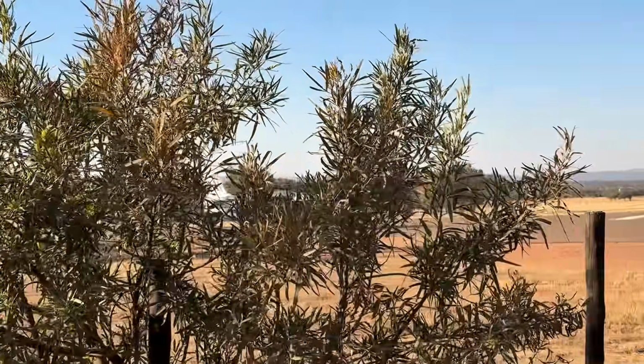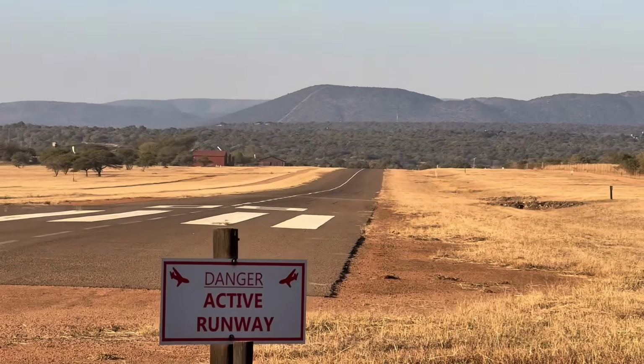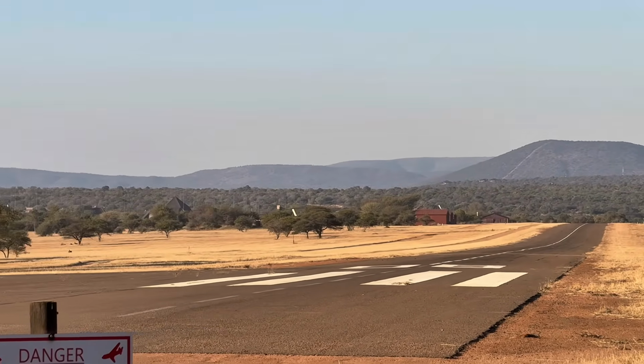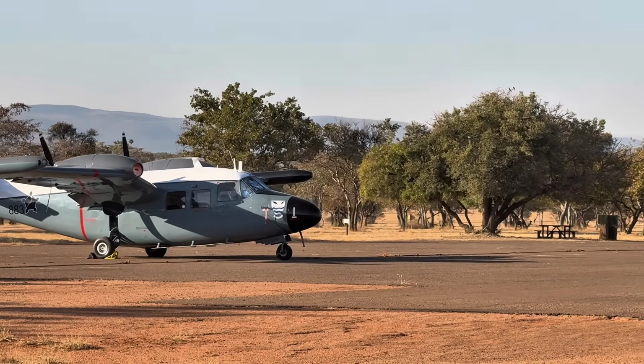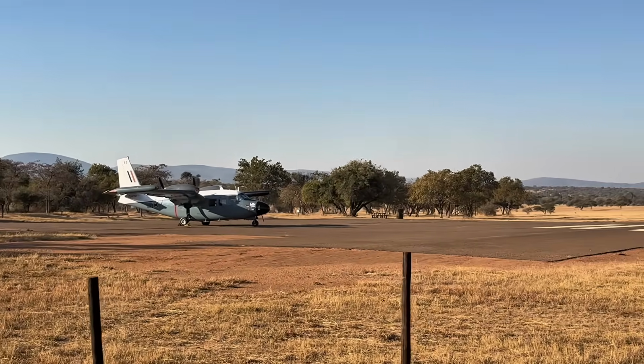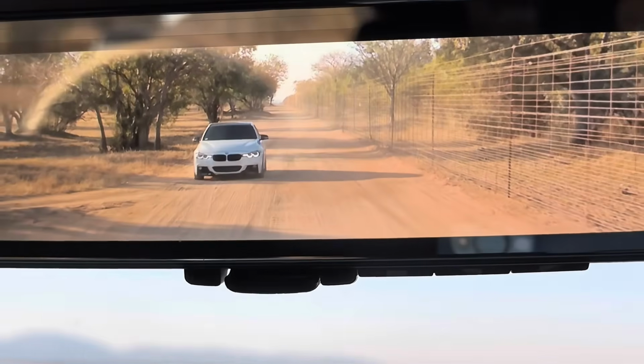Now we got the keys and we're heading into our villa, and we noticed there was an entire landing strip here. I never knew this. People have money, guys. Also, there was this small military aircraft, or military-looking aircraft, that was there with the Netherlands flag. But nevertheless, we were there in our cars.